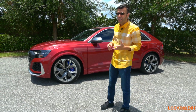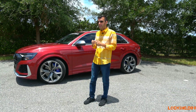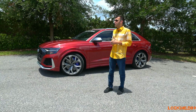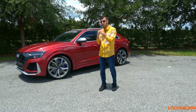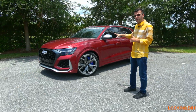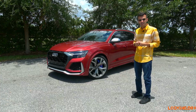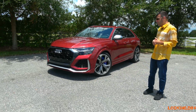Well, obviously the Bentley is pure prestige, pure luxury. The Porsche is very, very sporty, arguably the sportiest of the group. The Lamborghini and the Audi are somewhere in the middle, with Lamborghini emphasizing a bit more sport as opposed to luxury. Where does this fit in? Would you buy an Audi RS Q8 and save yourself $100,000 over its corporate sibling? Well, that's what I want to find out.